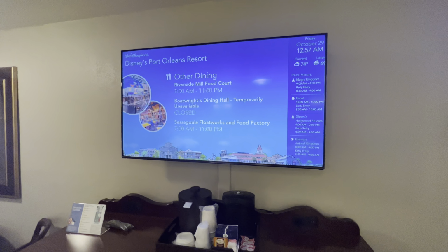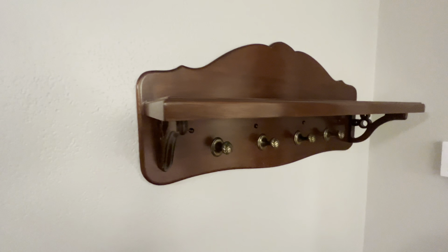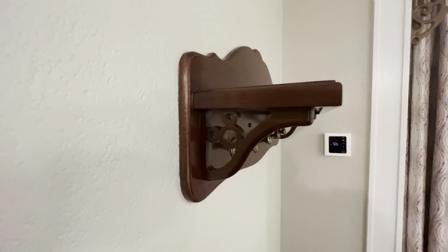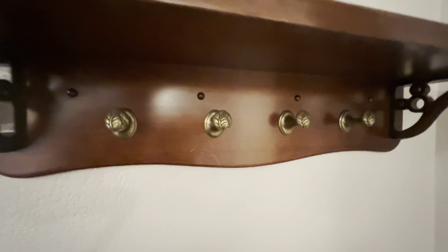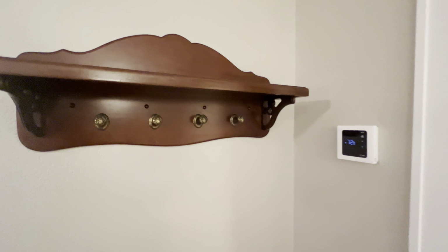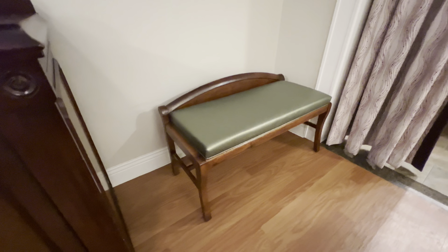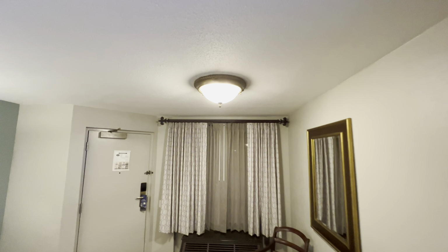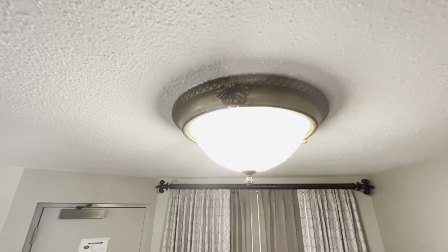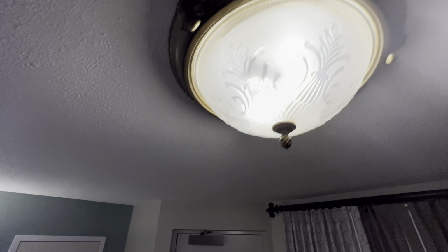There's the TV. This is actually the very same piece from Riverside with the Mickeys. And the same design on these, the leaf art. Temperature control. Little bench or place to put your luggage over here. It's cute. I don't know what else to talk about here. Oh, there's this ornate little light over here at the entry. Keep going until you can see the pattern. There you go. Cute.